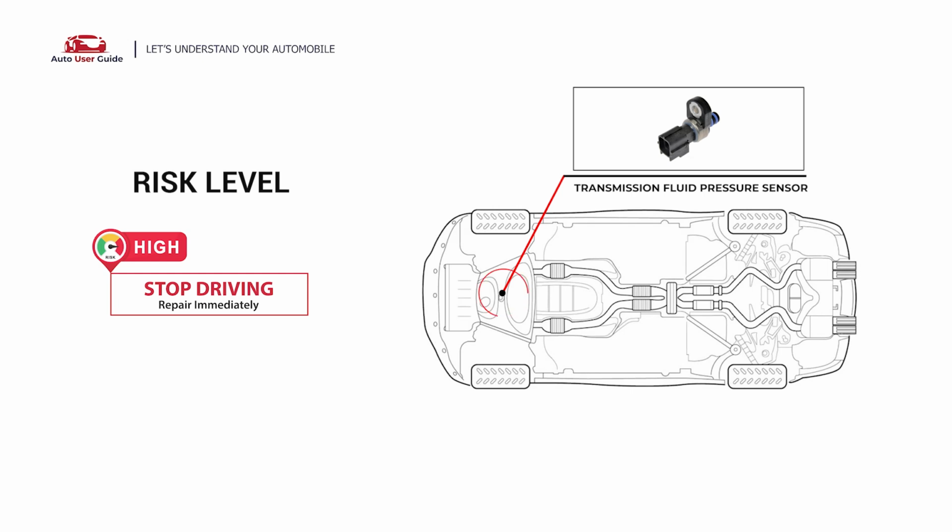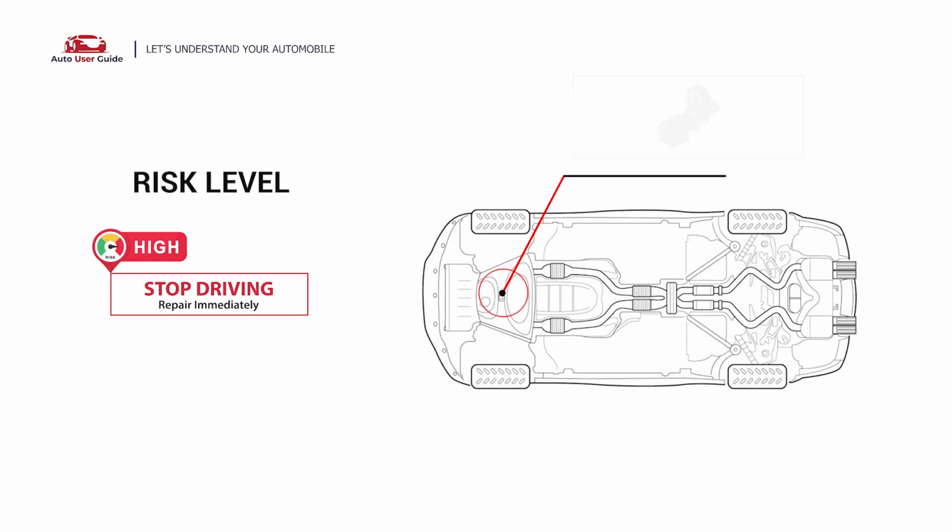This sensor monitors hydraulic pressure in the transmission and helps regulate gear shifting. The code typically points to abnormal readings or performance in the sensor's circuit.